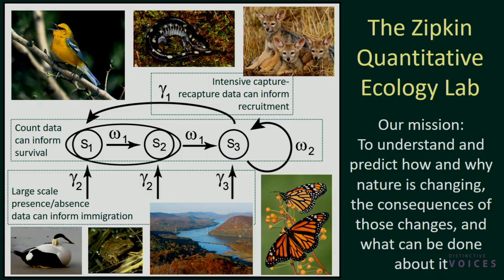That's where my lab fits in. Our mission is to understand and predict how and why nature is changing, what the consequences of those changes are, and what can be done about it. We work on all different taxonomic groups. This is just a sample of some that we work on. But one of our main things is building different kinds of models. We try to use really different kinds of data, put them together, and answer those questions that other people have thrown aside. I joke sometimes that our lab is trying to make lemonade out of lemons. We're taking the scraps and trying to figure out the bigger picture.